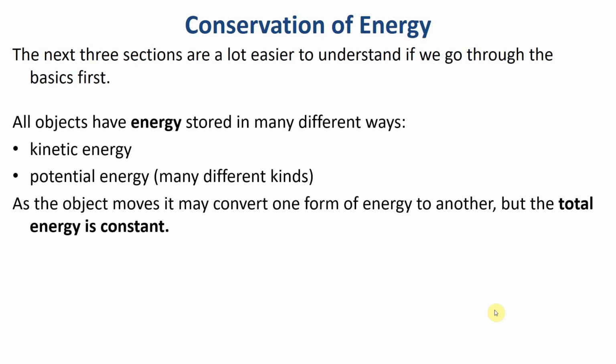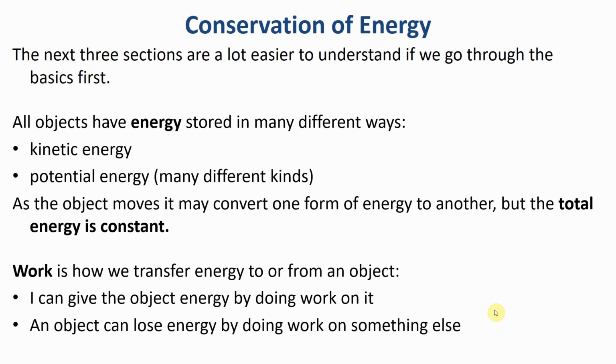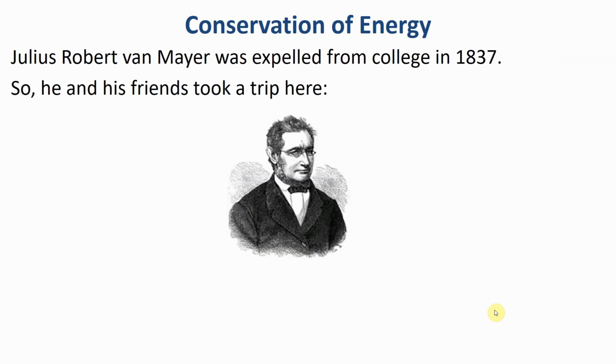As the object moves, it can convert one form of energy to another. It can go from kinetic to gravitational potential, or potential to kinetic. But the total energy needs to be constant. Now, this transfer from one form to another or one object to another is what we call work. I want to give the object energy, I do work on it. So if I do 1 joule of work on something, where does that joule come from? Well, I guess it came from my chemical potential energy from all that coffee that I just drank earlier. Similarly, an object can lose energy by doing work on something else.